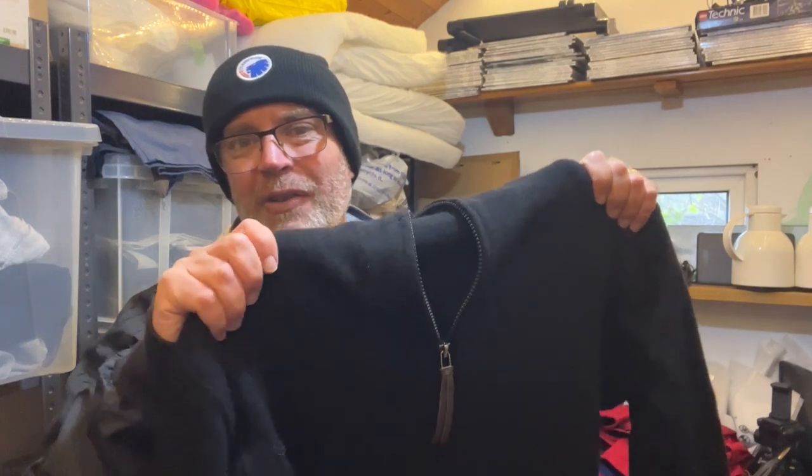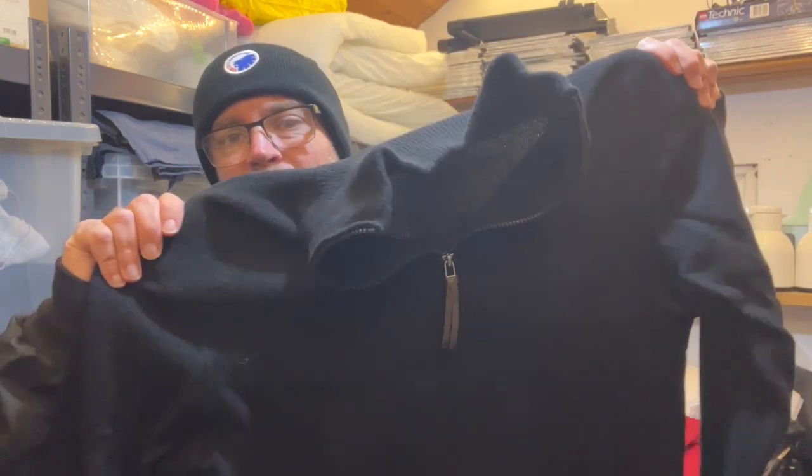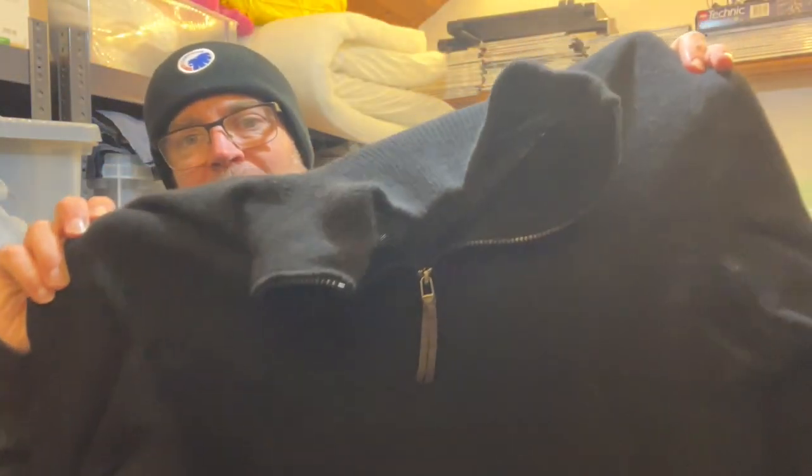Pure new wool. Okay, lovely feel. This is a Daniel Hector pure new wool quarter zip jumper, and I'll tell you what, it is in absolutely gorgeous condition. Really, really nice. No rips, no tears on it.